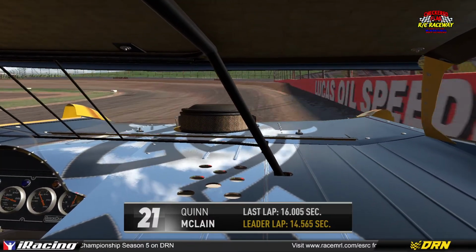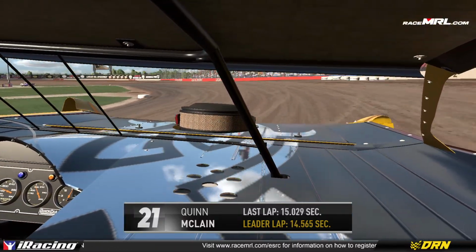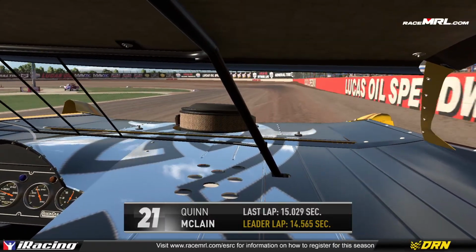Leader lap is a 14.565. Quinn's lap this time, a 15.0. Good comeback there.